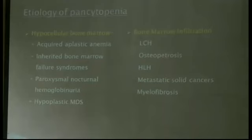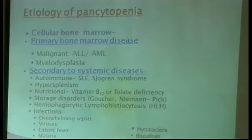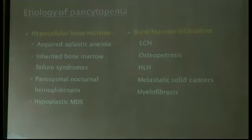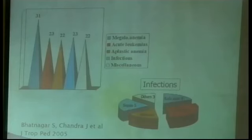As Dr. Preetham has already mentioned, there can be a picture of hypocellular bone marrow, bone marrow infiltration or normal cellular marrow. She has already mentioned the causes, like in hypocellular we can again have HLH and infections which we have already discussed: enteric, malaria, mycobacteria or brucellosis, kala azar. This is a study in the Journal of Tropical Pediatrics where megaloblastic anemia was the most important cause of pancytopenia, followed by acute leukemias, aplastic anemia, infections and then miscellaneous causes.